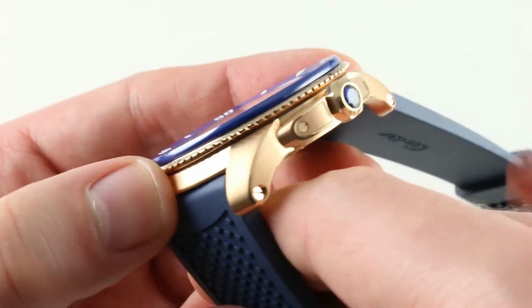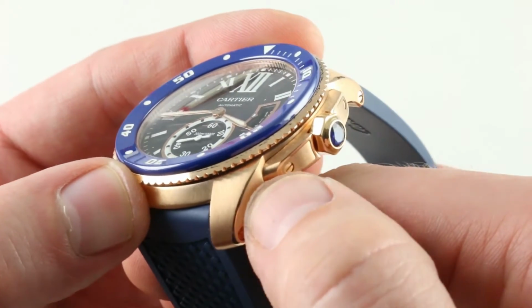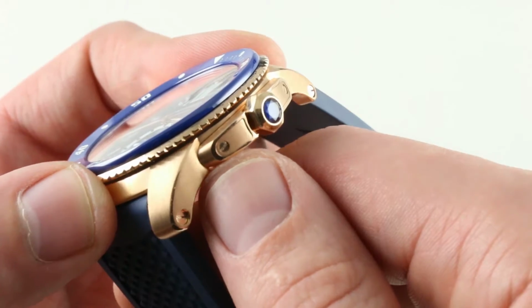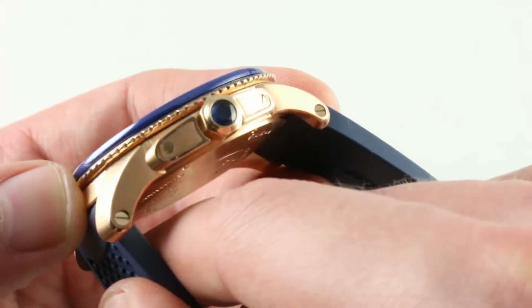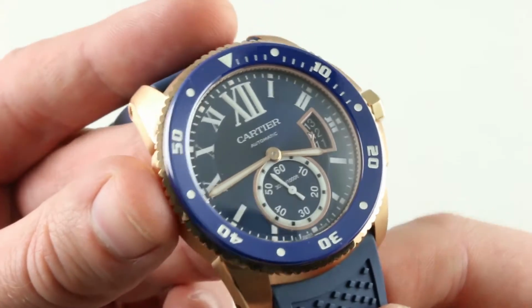Cartier, of course, perhaps still more jeweler than watchmaker, showing its pedigree in design. You'll also note that the screw-fixed crown guards are beautiful, and the strong geometries of the crown beautifully contrasting with the round form of the cabochon. The bezel is ceramic. Let's get that out.